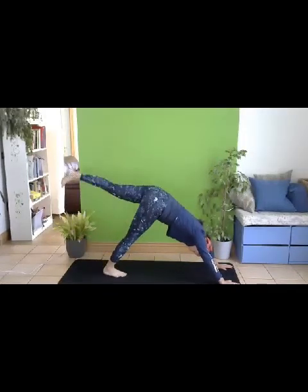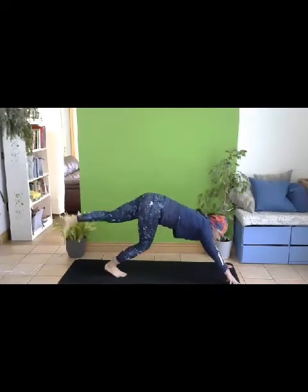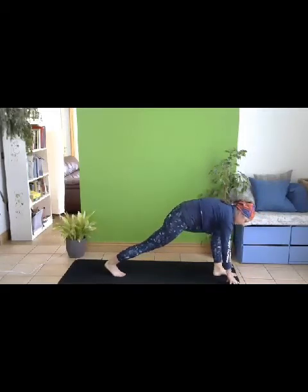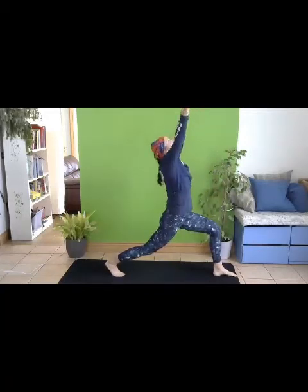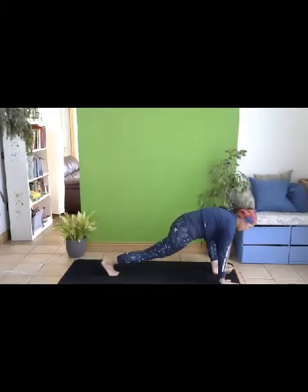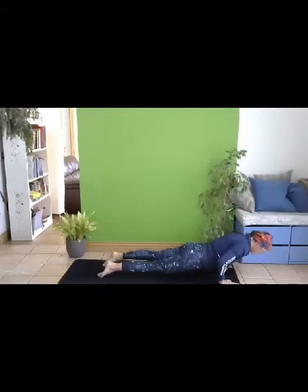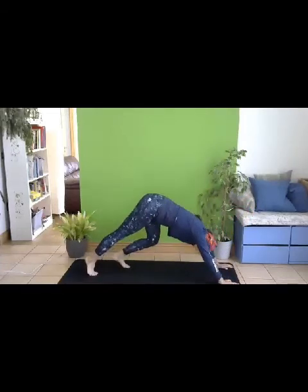Left side inhale rises. Exhale, left foot forward between your hands. Inhale, crescent pose. Exhale, hands down and step back. Inhale, up dog or cobra. Exhale into down dog.